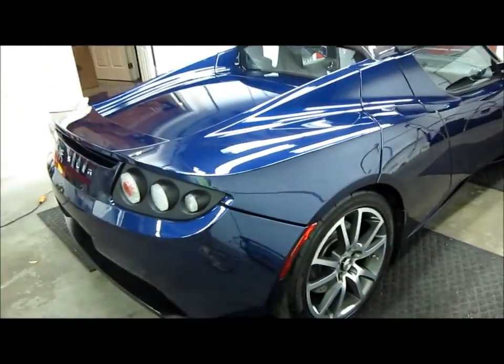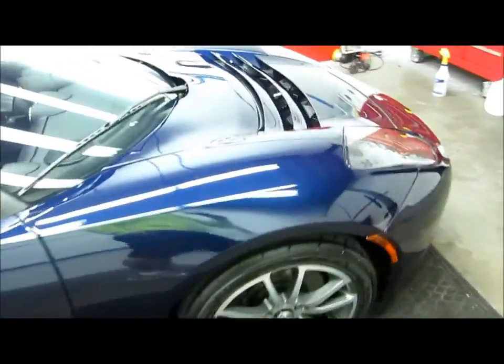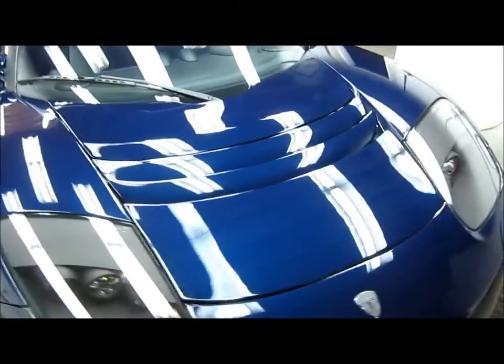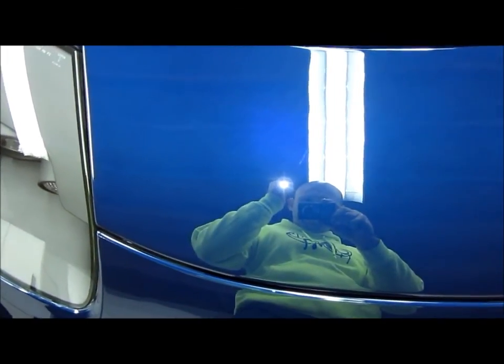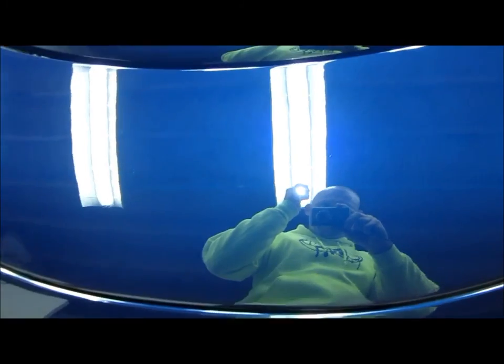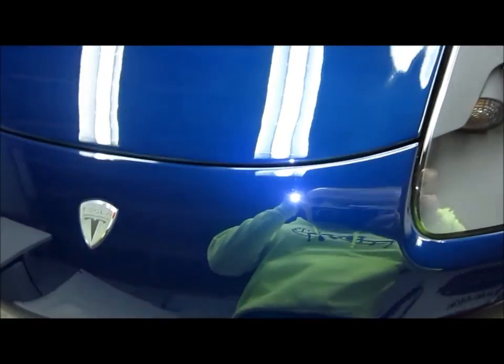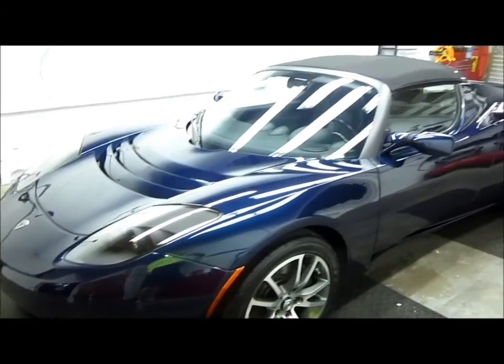Oh, it looks great. Now this paint didn't look this good when I started. It was all kinds of nasty. But let's check out my trusty pen light. Look at that. Look at the clarity there. Yeah, you see that? Bam! That's what I do here at Garry Dean's Premium Custom Detailing. Amazing. I do amazing. That's what I do.